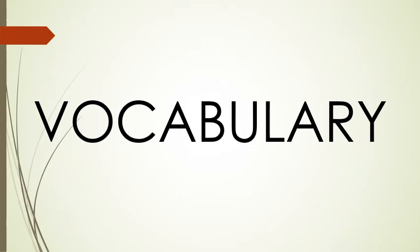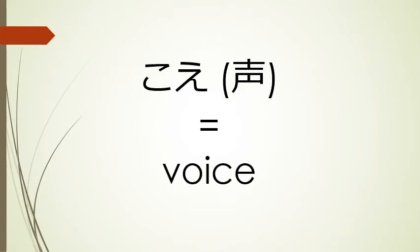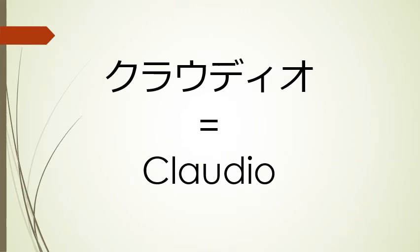Our first word, ongaku, means music. Our second word, koe, means voice. Our third word, tori, means bird. Our fourth word, utau, means to sing. Our fifth word is a katakana word. It is a name that you're going to use in one of the practice questions, and it is Claudio. And that, of course, means Claudio.